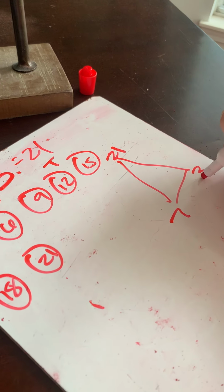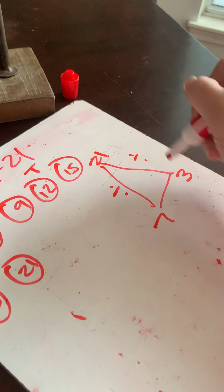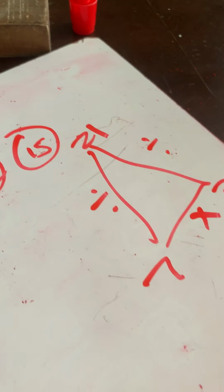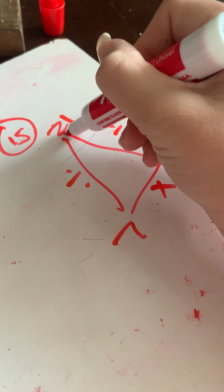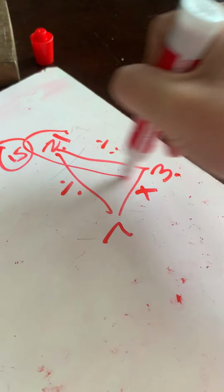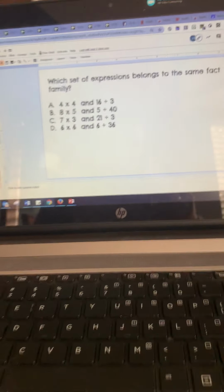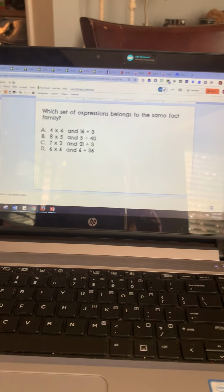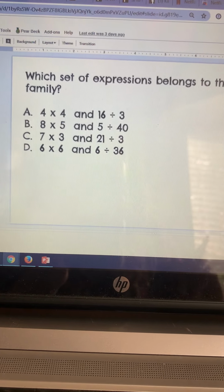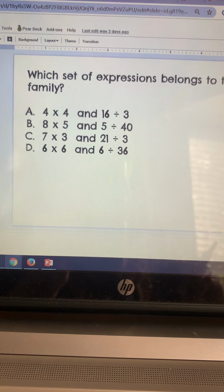7 groups with 3 in each. Setting up my triangle. All right, so can I do 21 divided by 3? 21 is my total divided by 3. Yes, I can. So I think C is my answer. Let's do D just because I should have put my thinking dot there. I just can't write on this on my computer. But let's do D because we're good mathematicians and we go through every answer choice.